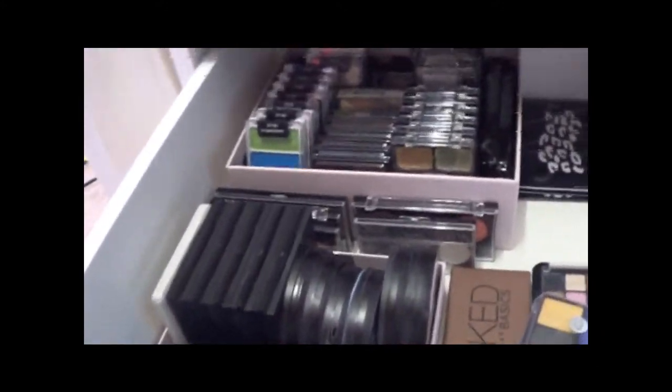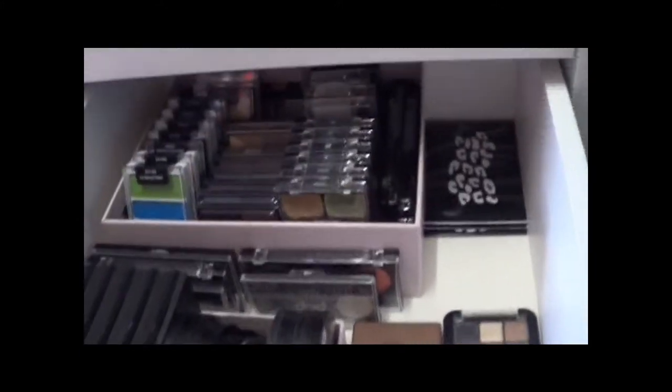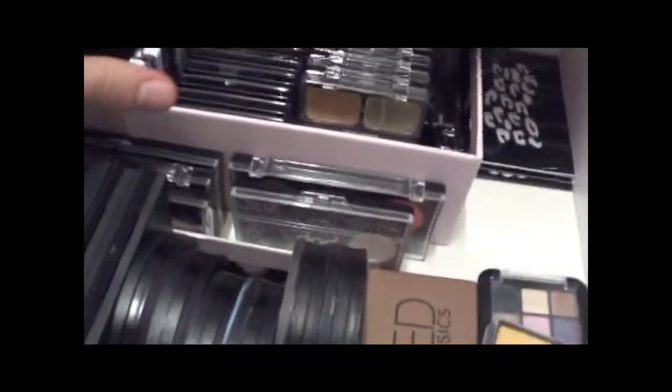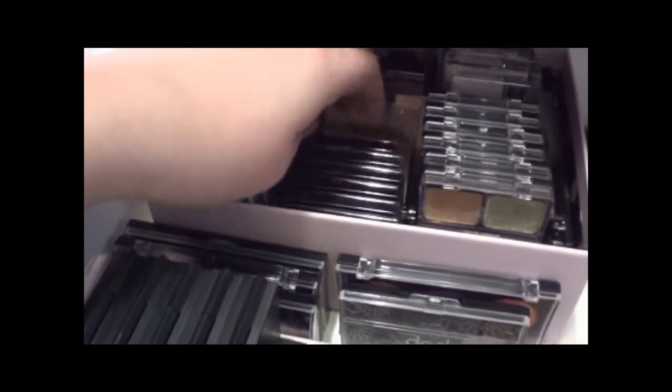In here, the next drawer, I have all my smaller palettes. It's like trios and duos, trios and quads. In this thing, I have more of my Wet n Wild trios. I've got a crap ton of those. I've got my Fantasy Makers 6 eyeshadows. These all came in a kit, so I have a ton of those.